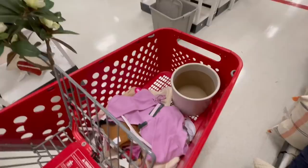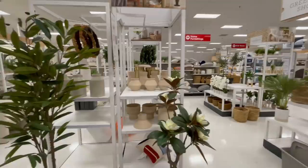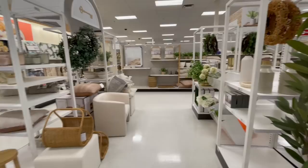In the best section, but also the most addicting section, home decor. Haven't bought anything so far. Well, from this section. Hi guys, it is 8:39 now, and I just got out of Target.